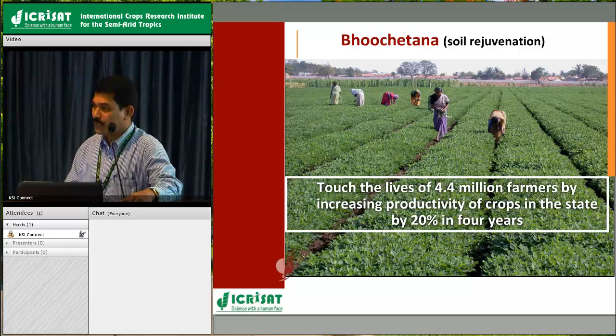And the commitment from the department and the policymakers was very encouraging. We started the brainstorming session in March, but by the end of May the project was already initiated and launched, and all the systems were in place. That's how enormous the commitment of the bureaucrats and policymakers was. Bhoochetana has taken a big way, and it has now reached not only India but also the international level, in the Philippines. In 4 provinces this initiative is already replicated, including in Andhra Pradesh here.